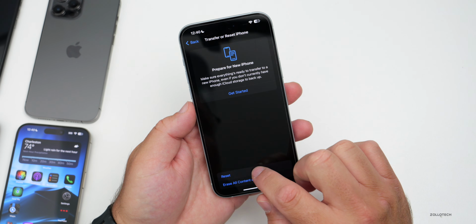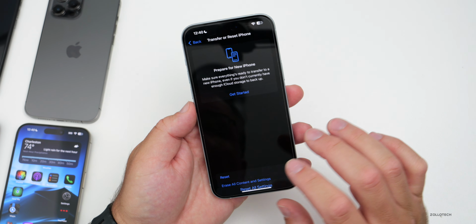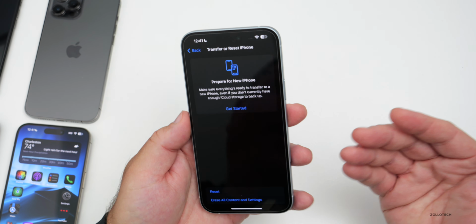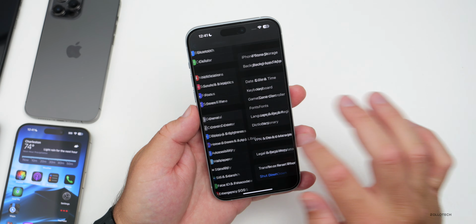You could also do the same for network settings separately. So it's up to you. You don't necessarily have to do this, but that's something if you're having some odd bugs that just haven't gone away and haven't been fixed with updates. Typically with network settings, sometimes that helps, but that's sort of an extreme measure if you need to do that.